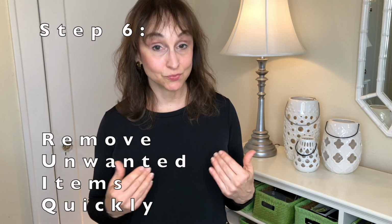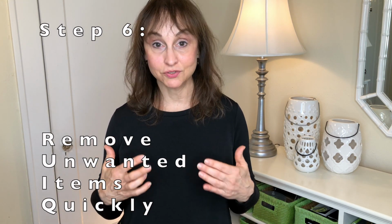So step 6 is really just making an effort to get all of the things that you're saying goodbye to out of the house quickly. So I would set up a place for all the things you're going to donate, and also things that might need to go to recycling or off-site. And I would actually make that trip to take those things within 1 or 2 days of this process. It'll make a huge difference when you actually see the things leaving your house and you feel the space open up.